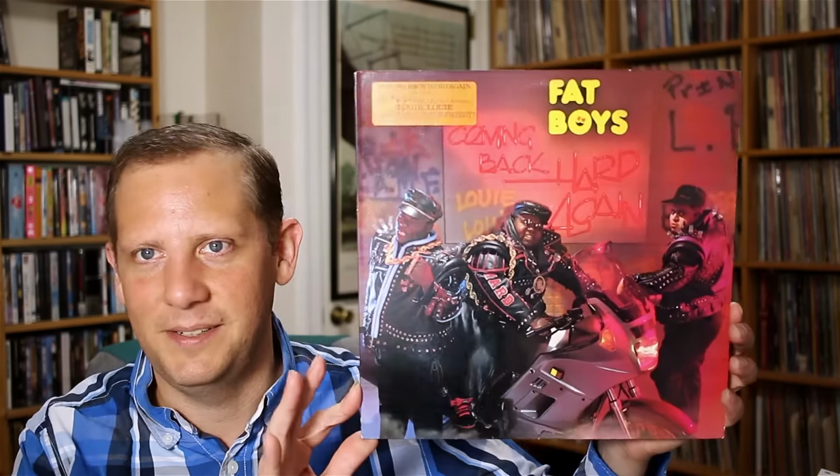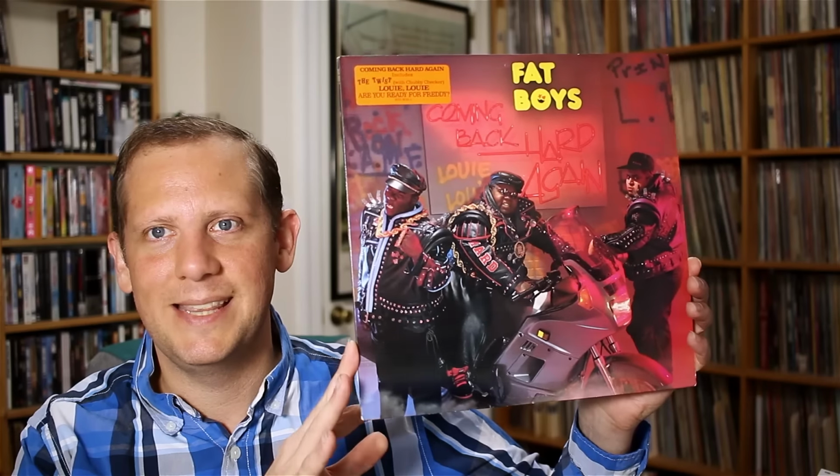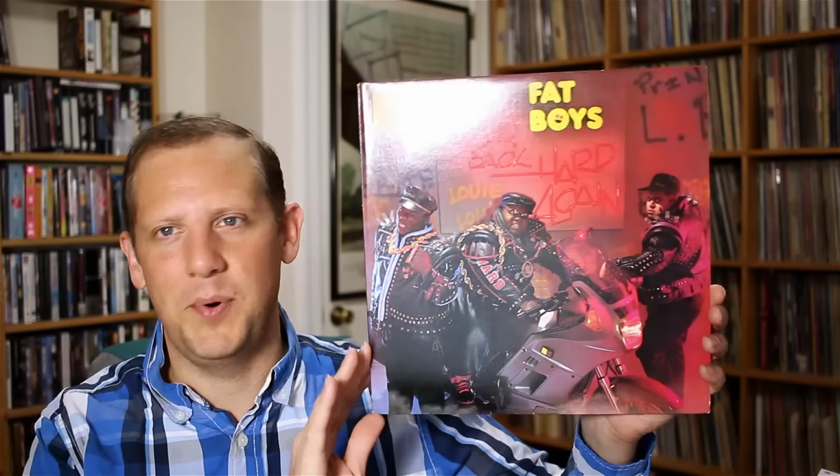This is probably one of those ones where they probably didn't sell very many, so there might be as many promo copies as there are actual original copies of this album. So the Fat Boys Coming Back Hard Again, staying in the collection for completist sake, but not a great Fat Boys album, in my opinion.